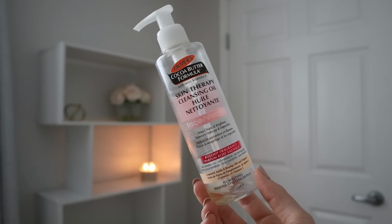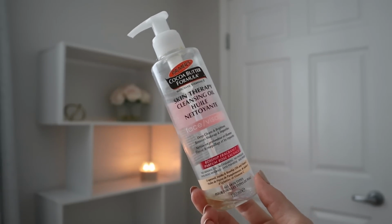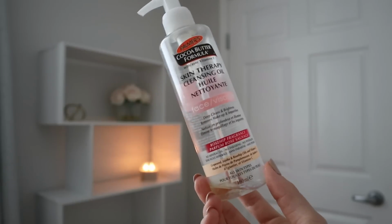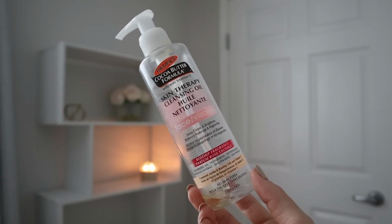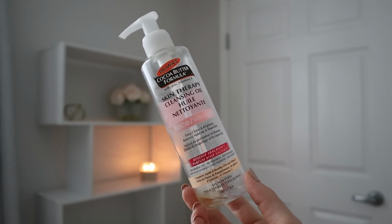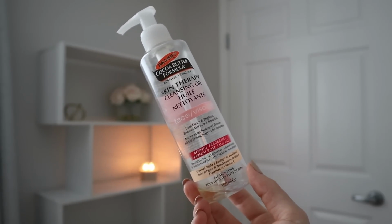This is probably my 4th or 5th bottle of this stuff, you guys, and I have tried other face cleansing oils, and for some reason I just keep going back to this one. I just really like it. Also, the Palmer's Cocoa Butter products are amazing. If you are trying to prevent stretch marks or heal stretch marks, or if you have dry skin, all of their products are fantastic.